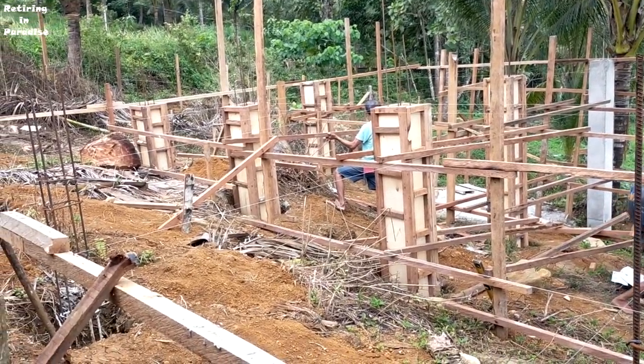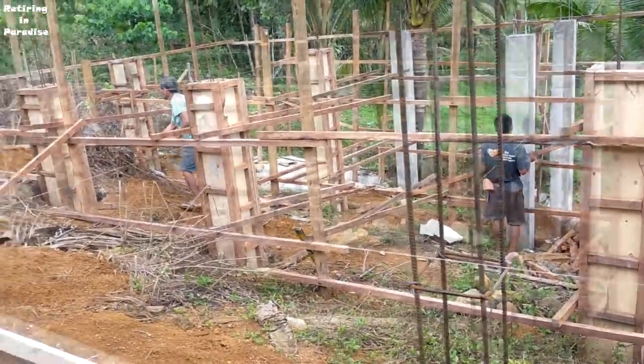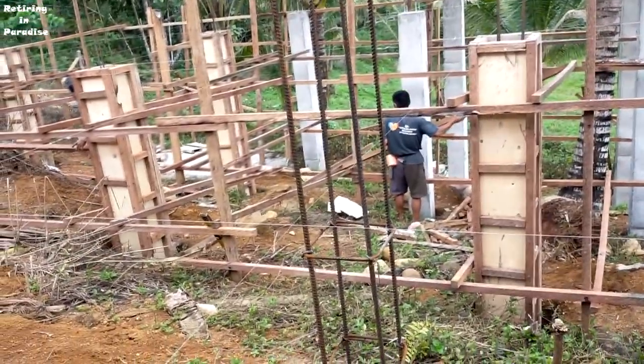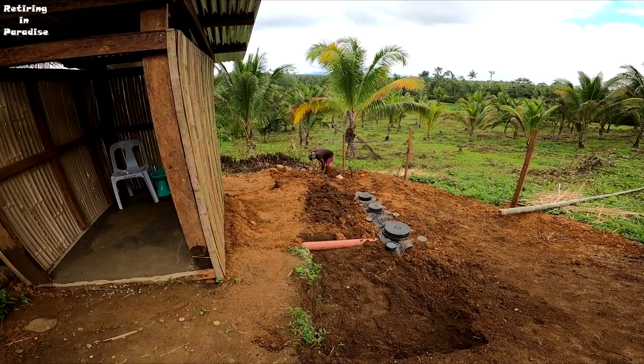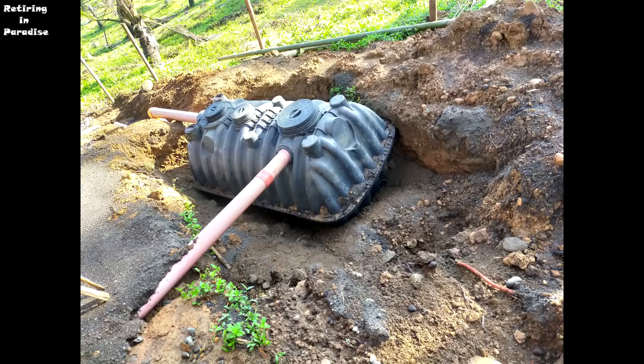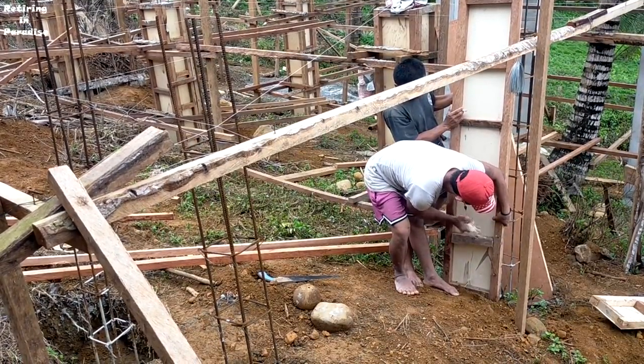We are plotting along building the piers and quite happy with the result so far. Unfortunately, disaster struck. The PVC septic tank, which we thought was complete and ready to use, was flushed away in the torrential rain. Let's have a close look at what happened and see the end of the piers build up.